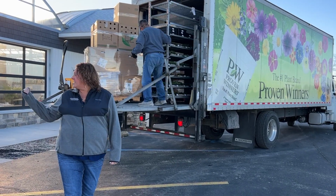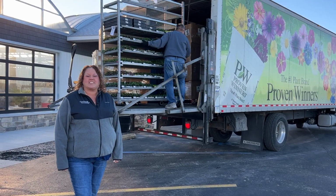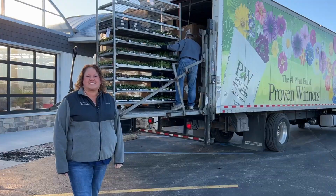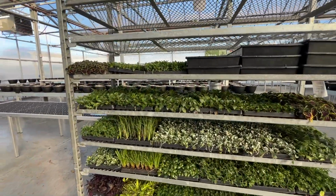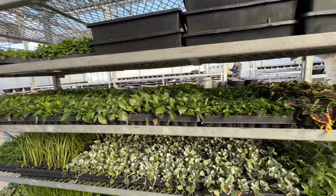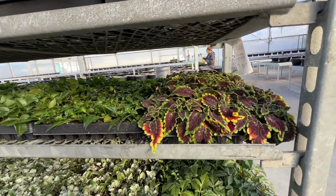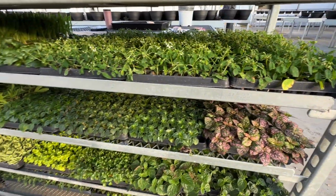So the girls are eagerly awaiting there in the garden center for this unload so they can get their hands dirty and start digging in the dirt. It's so fun to see when these annuals come in. There's just so many different colors and textures, and occasionally we'll get a few little blooms. Oh, here's some pretty coleus. Isn't that gorgeous? Some polka dot plant down there.